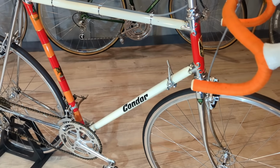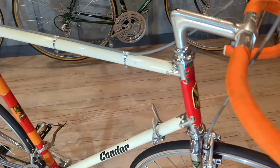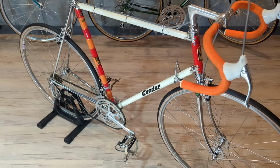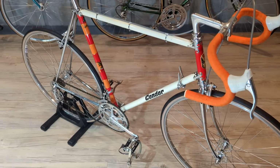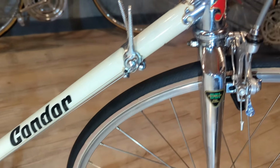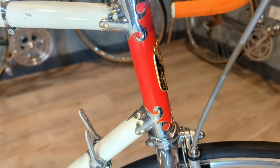Beautiful, beautiful bike. Reynolds tubing, and of course, full Campy, just in beautiful shape. And another one of my more popular videos, check this bike out. You'll see all the individual specs on it, but check that out. Check out that lug work. You just can't beat it.